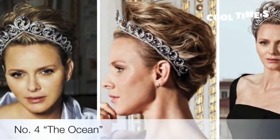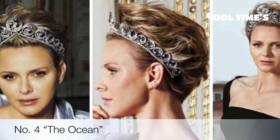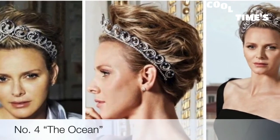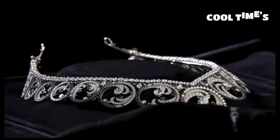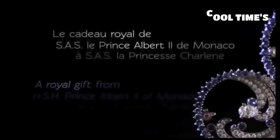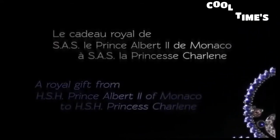Fourth on the list is the Ocean Tiara. The Ocean Tiara was a wedding gift from Prince Albert II of Monaco to his bride, Charlene Wittstock, for their 2011 nuptials. It was made by Van Cleef and Arpels, an official supplier to the Principality. A necklace that can be worn as a tiara, it was designed especially for Charlene.